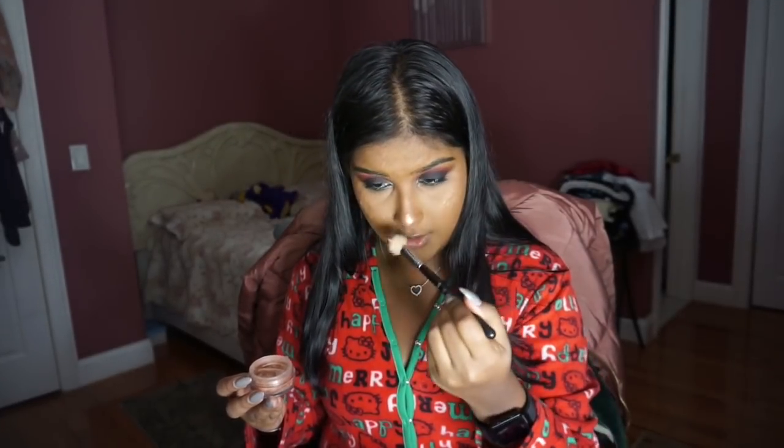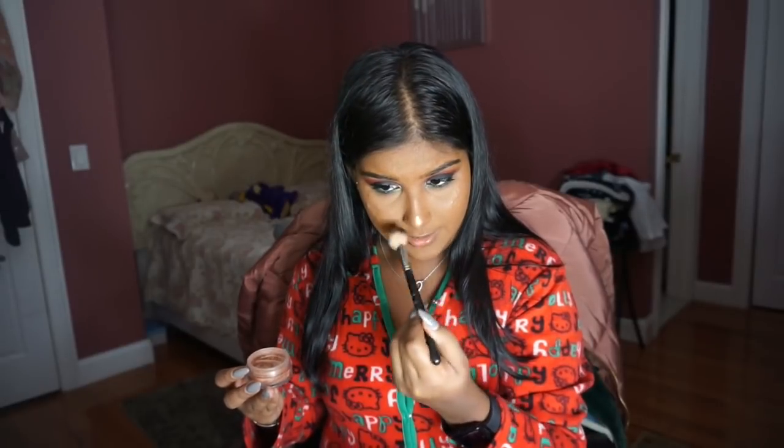My nose. You guys know I love a nose highlight. And then I'll do it on my Cupid's bow, even though sometimes it just gets wiped off. Do it on my chin. I put this highlight everywhere. I am in love with this highlight. It's just so beautiful. I feel like everybody needs this highlight in their makeup collection. Oh my god, I'm living.